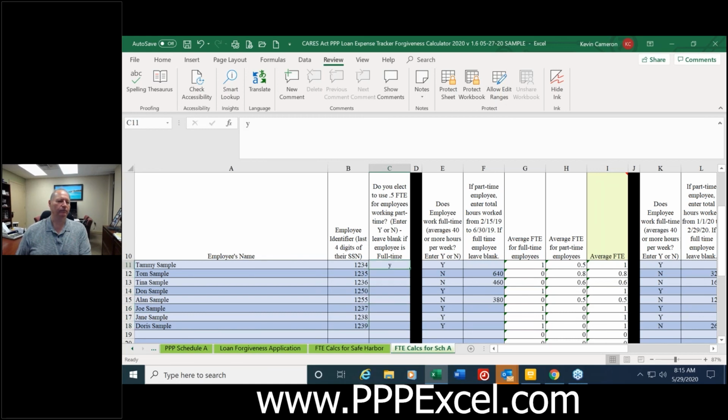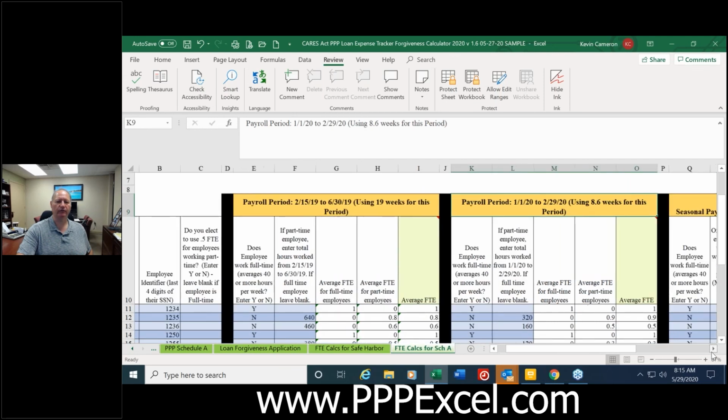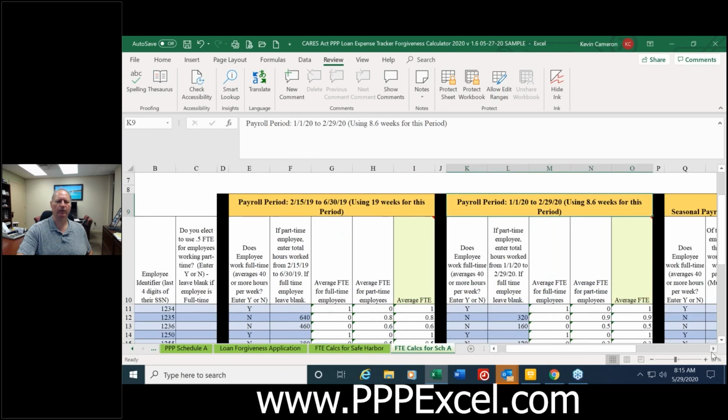And again, measuring this under both methods is the wise thing to do, because you want to pick the one that gives you the best ratio. So that's our first reference period. Our second reference period is January 1st, 2020 to February 29th, 2020. Ironically, that's about 8.6 weeks.